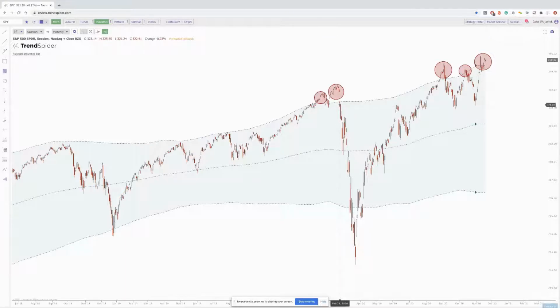Can I ask you something, Jake? As far as it being actionable, I notice a lot of these things happen with technical formations too, like wedges, and to me these look like throwovers on the bands. Do you have to wait for it to get back inside the band? Is that the signal, or do you take trades before, anticipating that it'll come back inside the band?